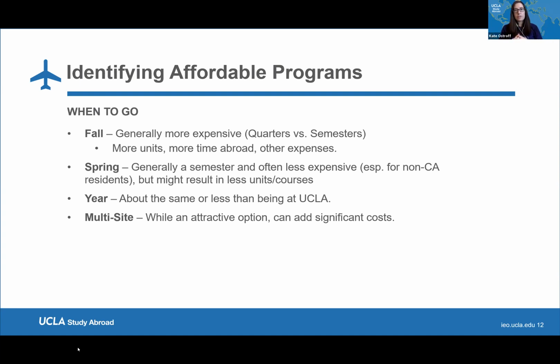When you are traveling between locations, that just is adding different costs that you wouldn't typically have when you're staying in one place. And also sometimes because your housing is going to be changing between different places where you are, it does sometimes add a little bit more cost to it.